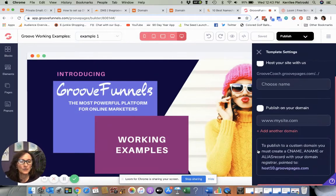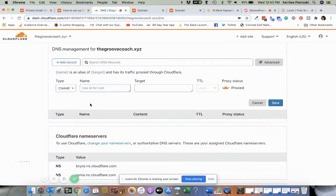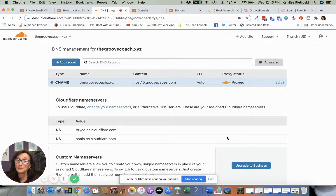But you need to create your CNAME with host10.groovepages.com. So you'll see that here when you try to publish. So I'm going to go back over here and put in the CNAME and save it. It may not take it because it hasn't propagated. Oh, it did already do it, so I'm not going to need to use that other website.